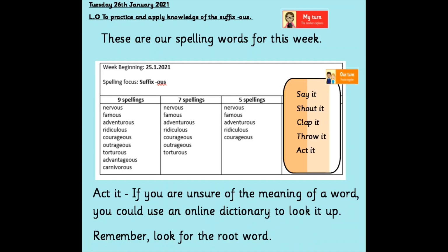Here are our spelling words for this week. You should have received them on the parent mail yesterday. Let's have a look at the words. We've got nervous, famous, adventurous, ridiculous, courageous, outrageous, torturous, advantageous and carnivorous. Can you hear the J sound in any of those words, year 4? That's right, well done. In courageous, outrageous and advantageous. So you need to keep that E for those 3 words and then add OUS at the end of them.